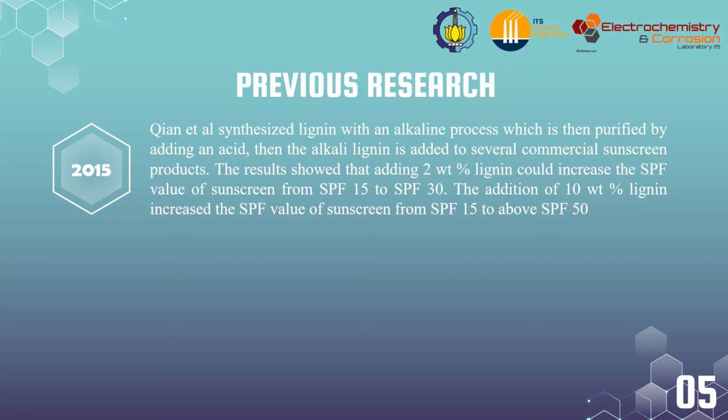The previous research on this topic was in 2015. Qian et al. synthesized lignin with an alkaline process, which is then purified by adding an acid. Then the alkali lignin is added to several commercial sunscreen products. The results show that adding 2% lignin could increase the SPF value of sunscreen from SPF 15 to SPF 30. The addition of 10% lignin increased the SPF value of sunscreen from SPF 15 to above SPF 50.